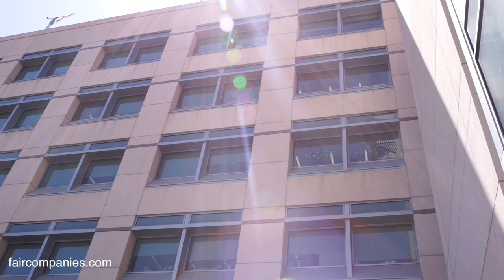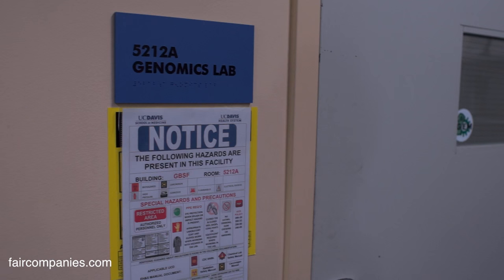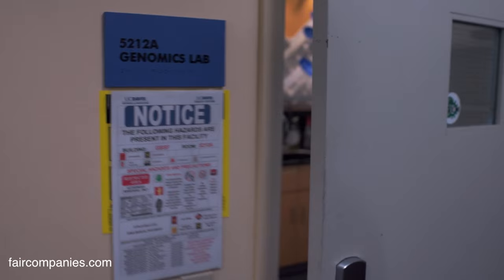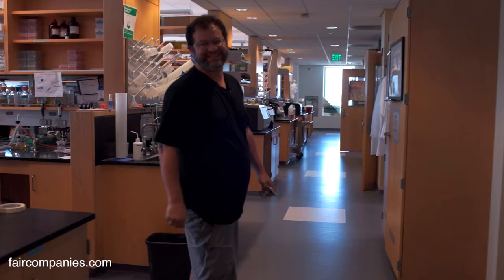So this is the UC Davis Genome Center. It's a mix of people who do basically high technology, high throughput biology. So this is my lab area. You can see there's probably one or two grad students around. It is Friday in California, you know, so.